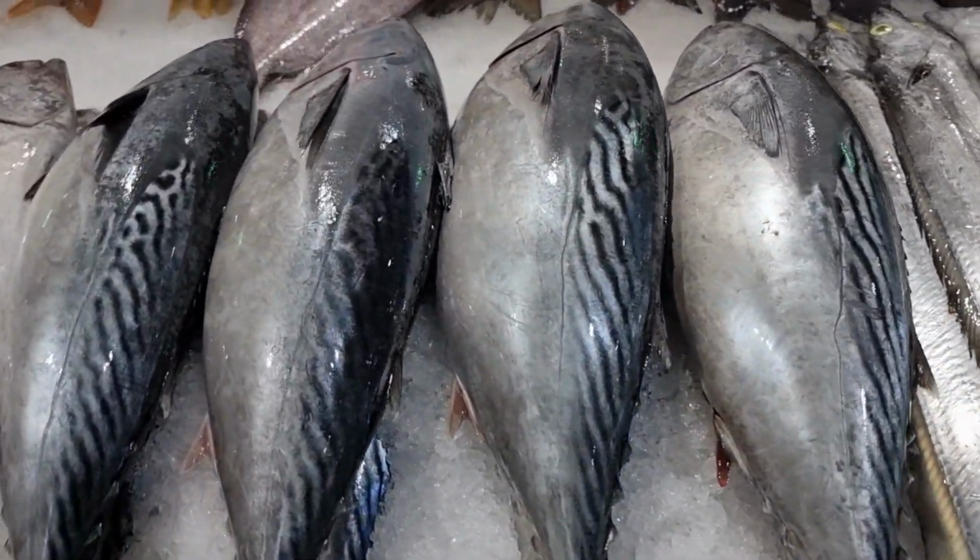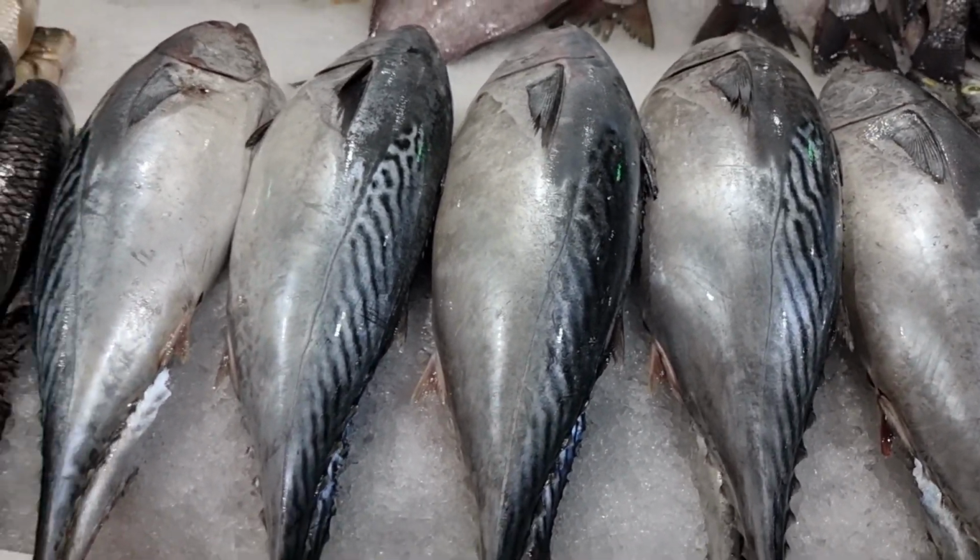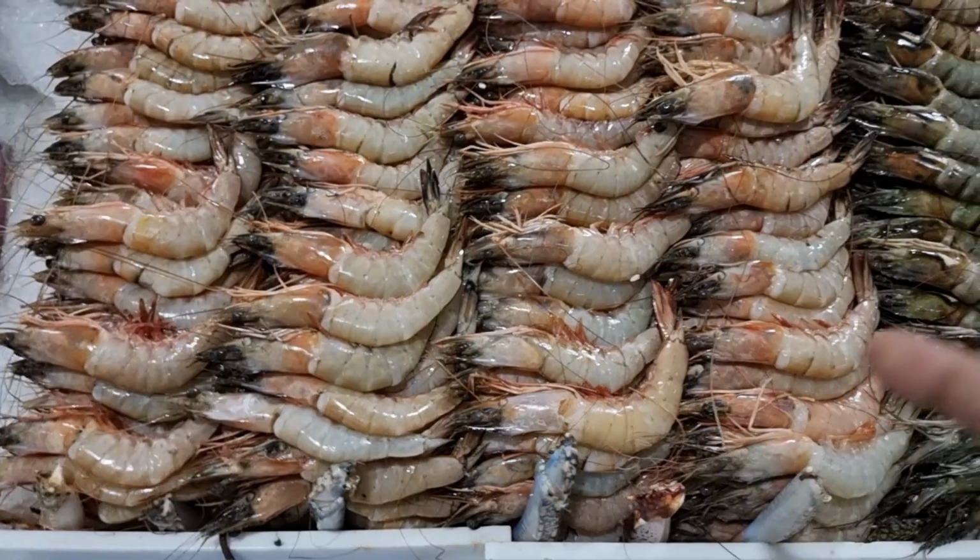And this is a nice good looking fish. It's got this marble appearance. I do not know what it is. And then you have different varieties of shrimp.